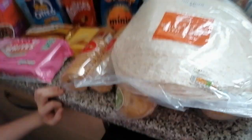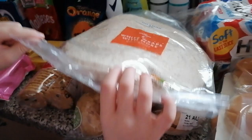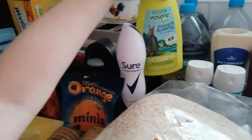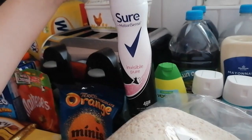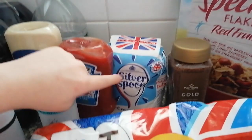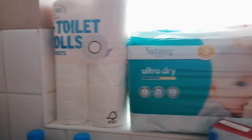So now we have some eight white wraps with more fibre, so a little bit healthier than just normal white wraps. We have some potatoes. Right, what's over the back? We have some shampoo for head lice. What's next? This side, we have some mum deodorant, and we have two bottles of daddy deodorant. We have some mayonnaise and ketchup, Silver Spoon sugar, and over the back there we have some coffee bits. And up here we have some toilet tissue and some nappies.